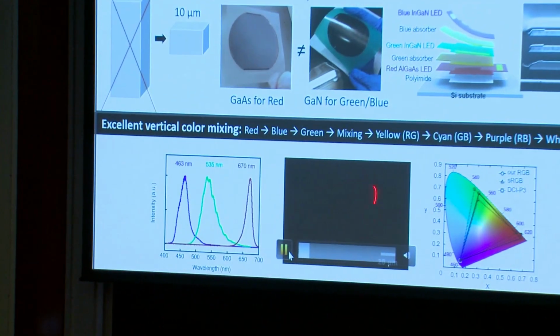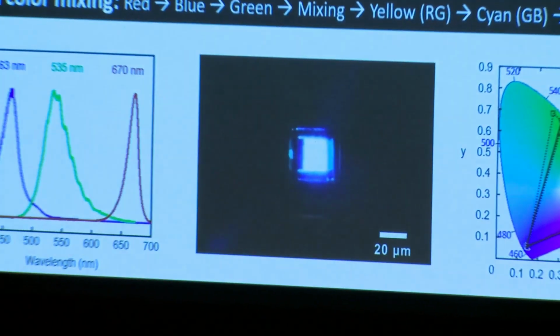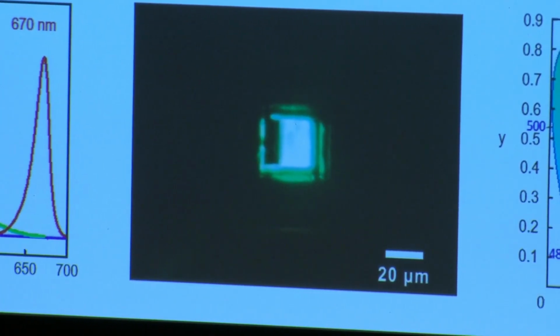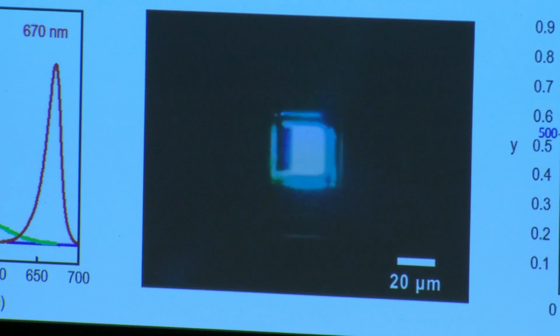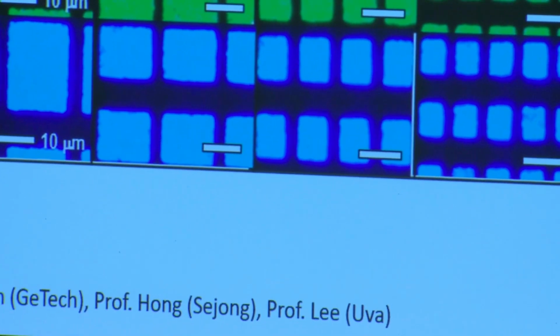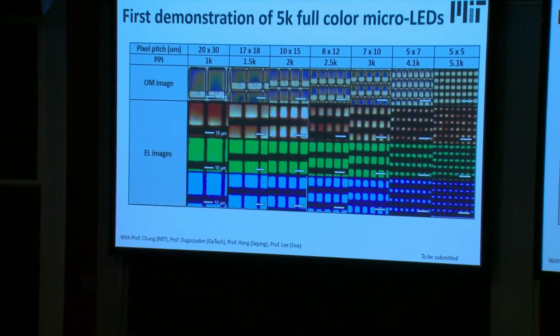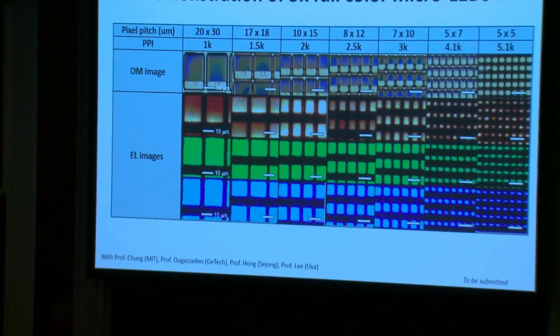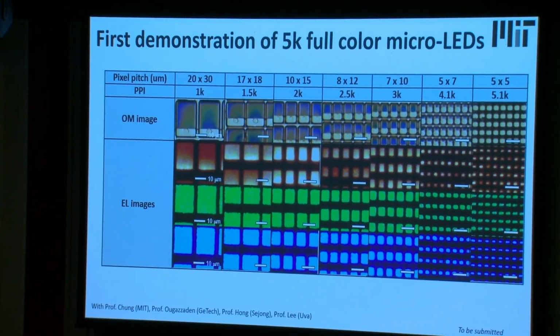So you're looking at the world's first true micro LED, 3D stacked LEDs, by using the 2DLT technique, color mixing. It shows ideal color mixing, RGB. And he showed recently he can really push the limit to 5 micron by 5 micron. You're looking at a 5K micro LED display. So we are really excited about that.